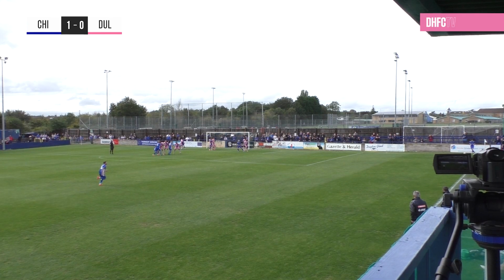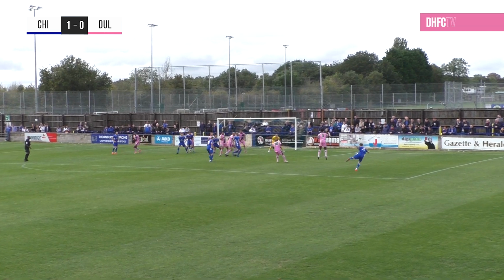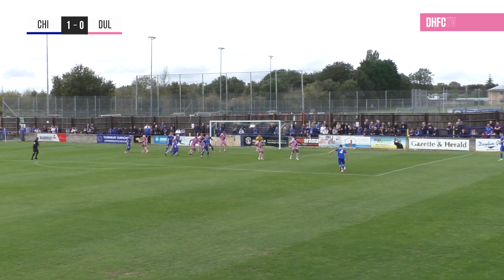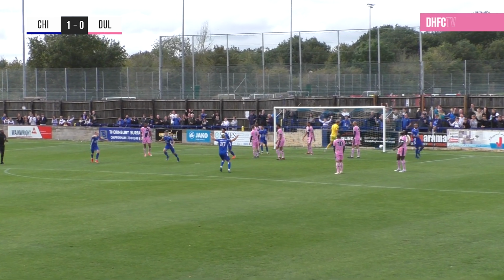Pure reaction header from the Chippenham number 20 and from the first set piece that either side have had in this game. It's the home side who score. Corner went short from Falston. No one picked up the run of Rigg, who had a few seconds to be able to drill in across.